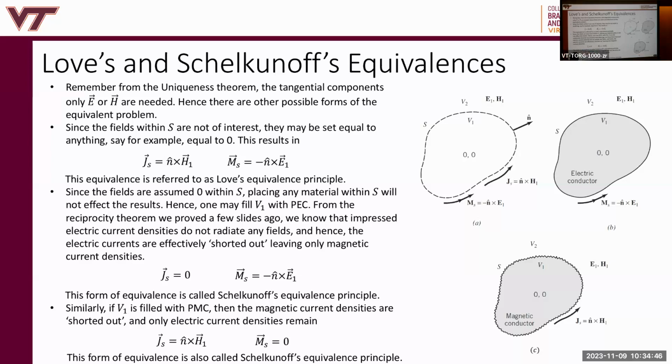We can do that. So remember from the uniqueness theorem, the tangential components of only E or H are needed. Hence, there are other possible forms of the equivalent problem. By the uniqueness theorem, we said we need only tangential E over everything, or tangential H over everything, or part tangential E and part tangential H over the rest. Since the fields within S are not of interest, we want E1, H1 due to the original source or the equivalent sources. They give you the same fields. Then we could set them equal to zero.